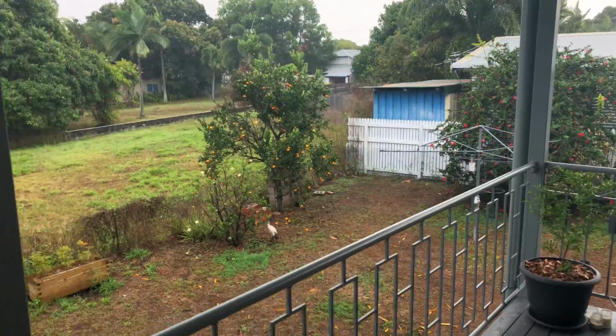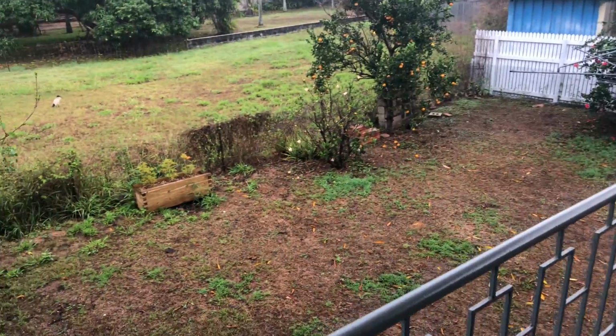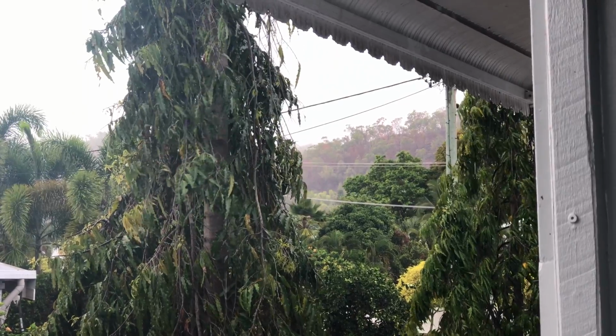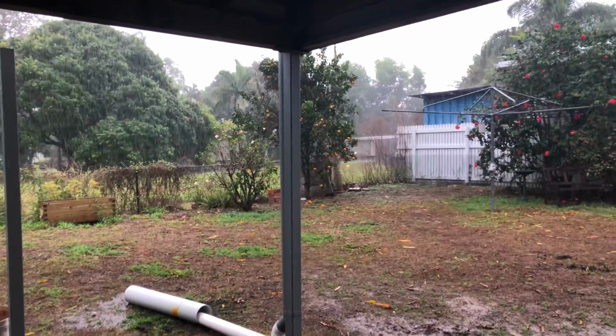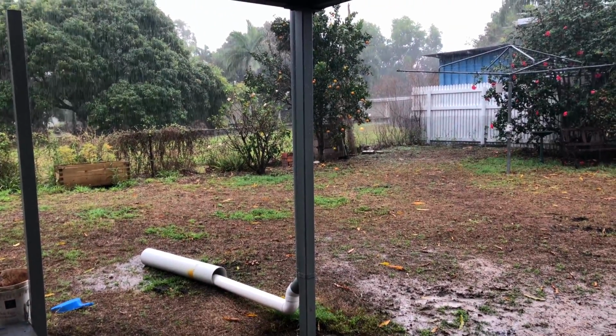I got back into Townsville a couple days ago and it has just been raining non-stop. Of course I'm not complaining because we haven't had like any rain for the last 2 months. It's actually been so incredibly strange not seeing rain for so long. And because of that, everything is just bone dry.